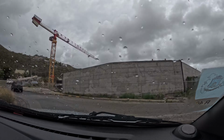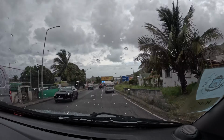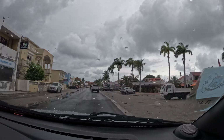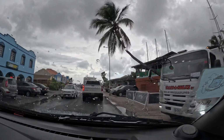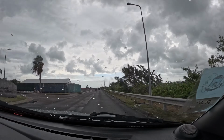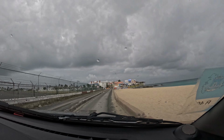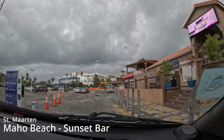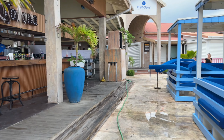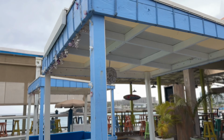The taxi takes you all the way through downtown Phillipsburg, up over Bell's Lookout, through Simpson Bay, all the way to Princess Juliana Airport. Maho Beach is basically a small strip of sand at the end of the runway of the international airport, and yet it draws thousands of visitors every year. Sunset Bar is one of the most famous locations here, and normally on a hot sunny day this place would be packed and serving some cold beverages.